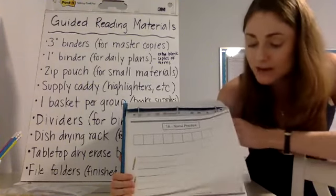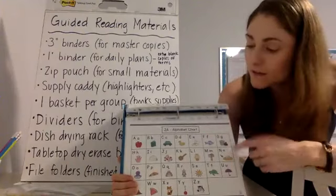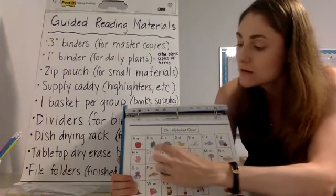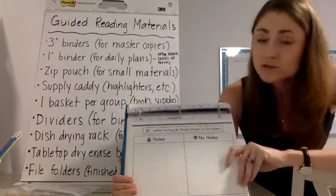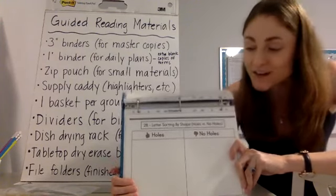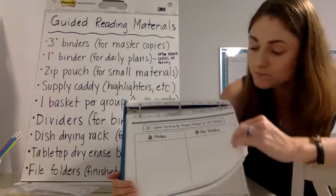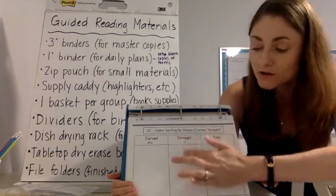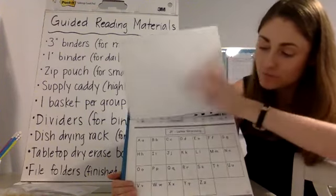If we have name practice, there's this. This is an alphabet chart. Maybe I'm saying, okay, find the letter, whatever. Maybe we're chanting A, apple, A, B, book, B. So just all sorts of different things. These are sorting mats for those kids who really don't have a concept of what a letter is. Maybe we're sorting letters. Do they have holes or do they not have holes? Or do they have curves? Are the letters straight? Do they have curves and straight parts in the letters?